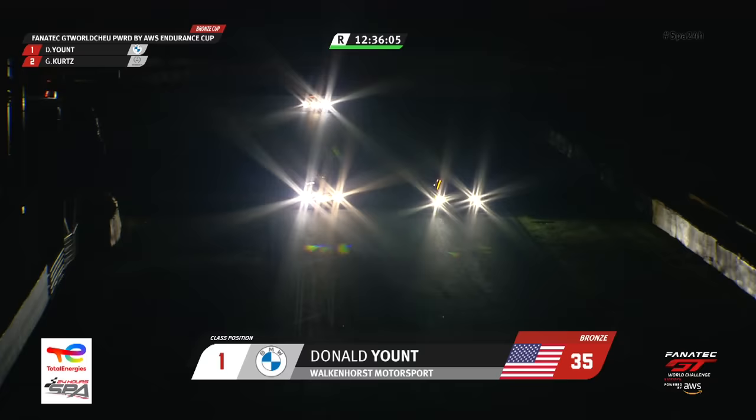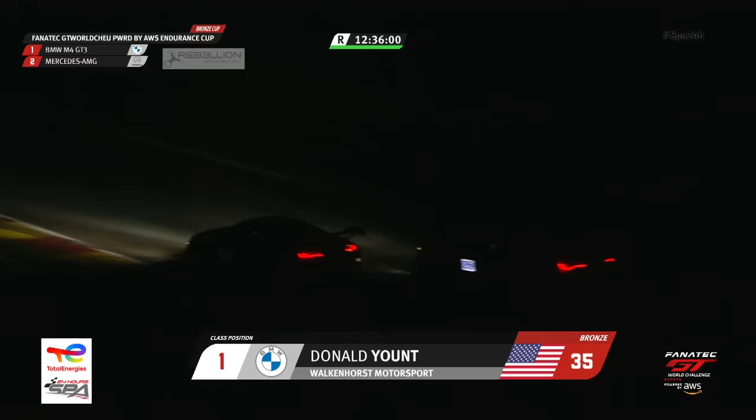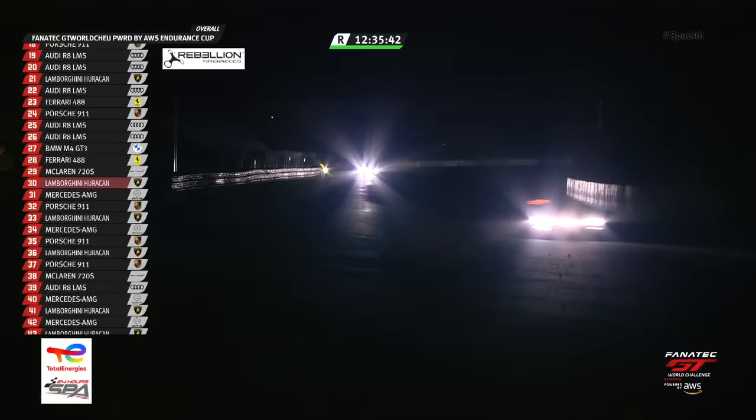Bronze leader, as you can see on the screen, is the Walkenhorst Motorsport car. Donald Yant currently at the wheel. They're in 35th place overall. According to our timing screen, they're in 35th. Either that or he's not driving it. 44th. Yeah, car number 35, Walkenhorst Motorsport. Ah, sorry, yeah, car number 35, first in the bronze class.